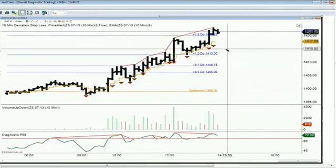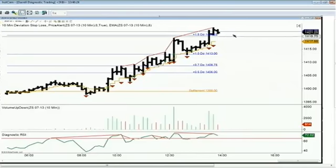So we probably won't get stopped out on the trailing stop. We'll probably end up getting stopped out on the end of day marker when it finally gets hit.